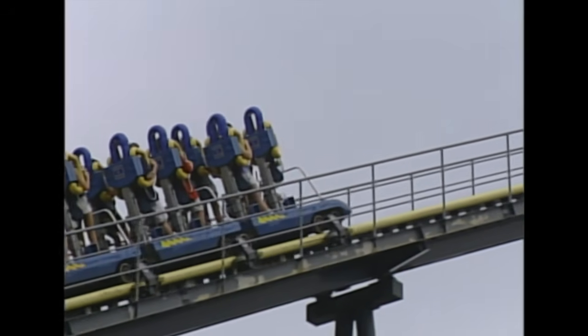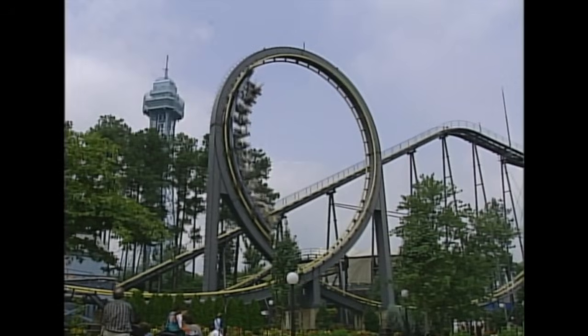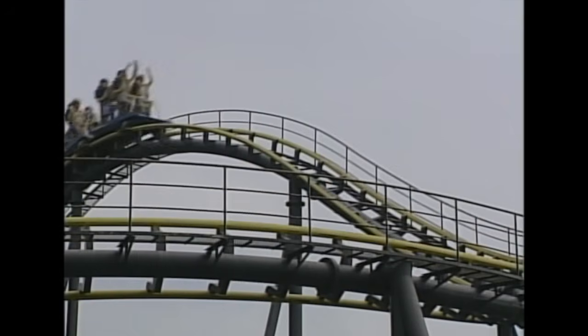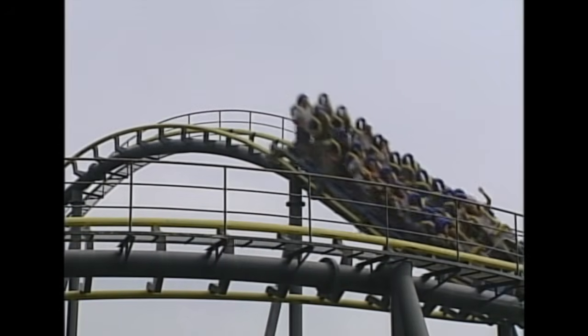The site where Galaxie stood was used for the construction of Shockwave. This new stand-up coaster opened in 1986 and operated at the park until 2015.